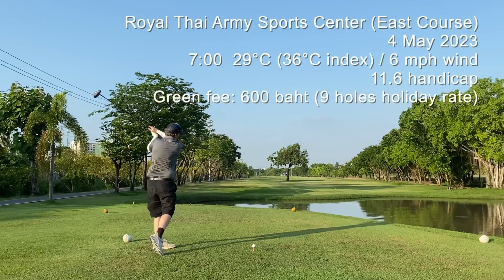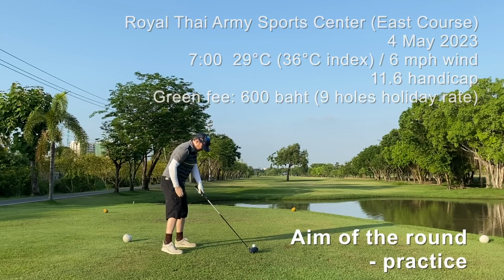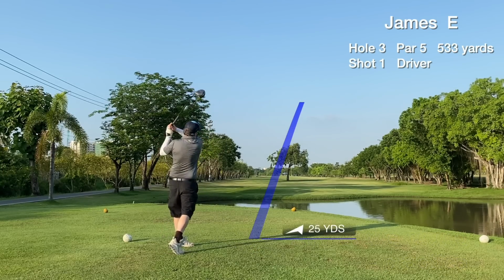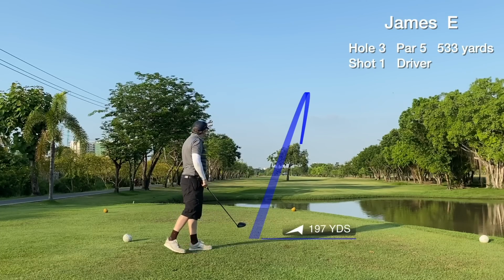Today we're at Royal Thai Army Golf Club in Bangkok, Thailand. We're playing the East Course. They have 2 courses of 18 holes. Aim of the day is just to practice. We're starting on hole 3 because it's so busy on this day.